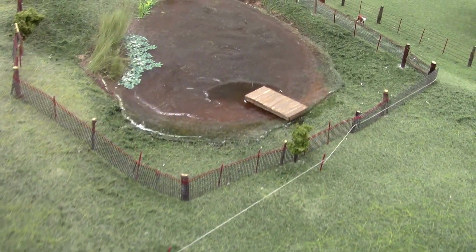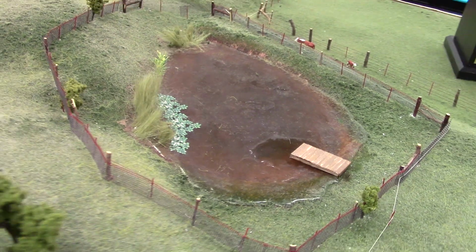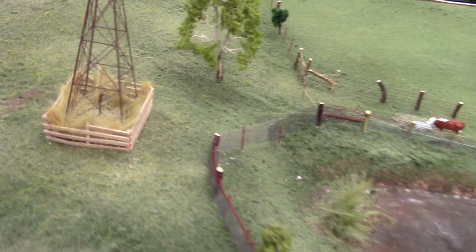So I guess the big question is, are there any good fish in that pond? Well, it doesn't really look like it. What's the cow doing, Daddy? That's a great windmill, and you got the water pump down there.